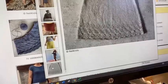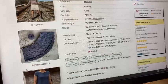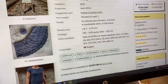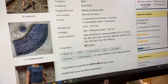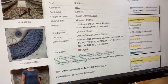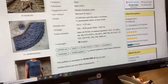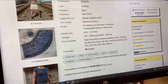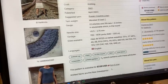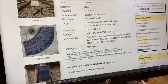But just a really, really cute skirt. It would be great in this yarn because then it's going to go with everything. And it has sizes for hip circumference of 33.5 inches all the way up to 66 inches, so I think that's a pretty good range. I love this. Knitted skirts are the new sweatpants. I agree. Skirts are like sweatpants for grown-ups because they're sweatpants for work. It's throw and go. Much less work for getting dressed in the morning, and still really comfortable.